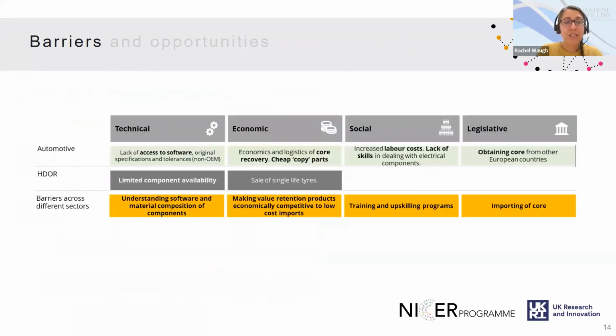Wanted to quickly touch on some of the key barriers and opportunities that have been identified through the study. One of the challenges that we do tend to find is the fact that the practitioners might have to reverse engineer products if they don't have that full visibility of what the product contains, and particularly with the increasing use of software, that can perhaps be a challenge in terms of being able to process a product from that remanufacturing side and guarantee that performance.